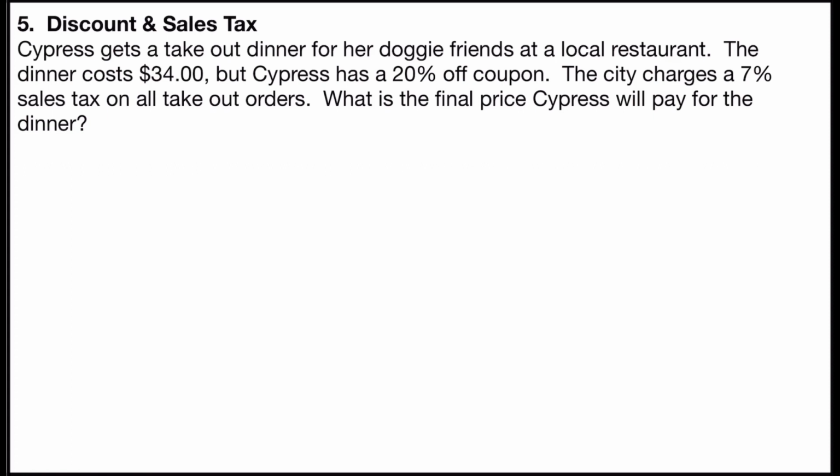So I'm going to use 3 steps to answer this question. First, I'm going to find the discount, then I'm going to find the tax, and then I'm going to put it all together and find the final price.